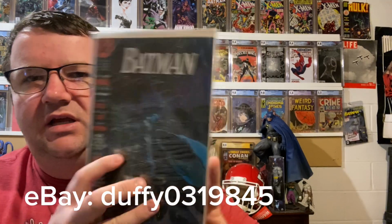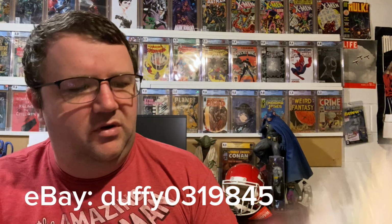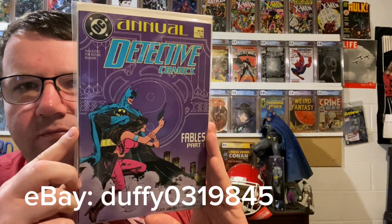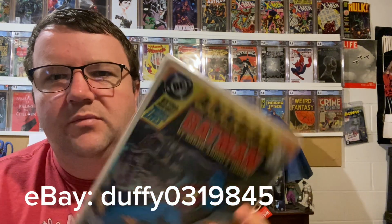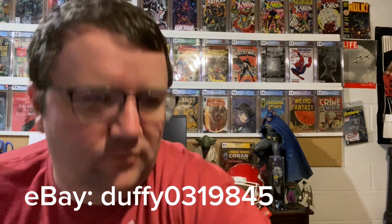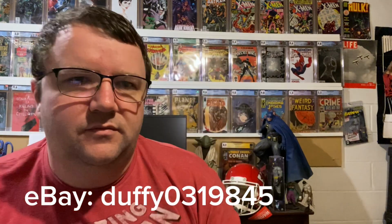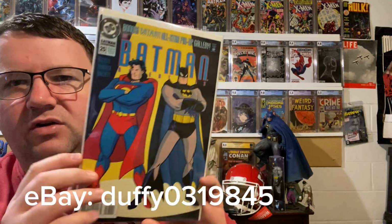Batman Annual number 13. Batman Annual number 14, newsstand. Detective Comics Annual number 1. Batman Annual number 12. I think I've read this one also. I don't know. I'm sure I'll crack it open and be reminded that I read it. Batman Adventures number 9. And, oh no, not there yet. Towards the end, Batman Adventures number 25.